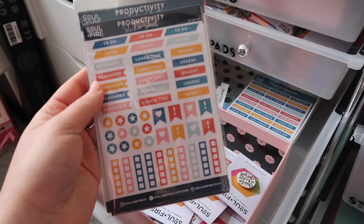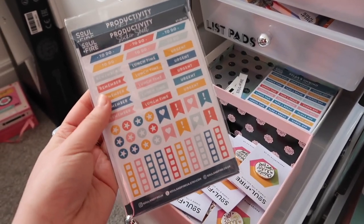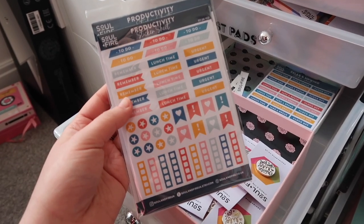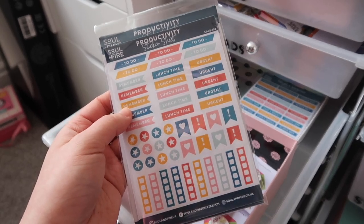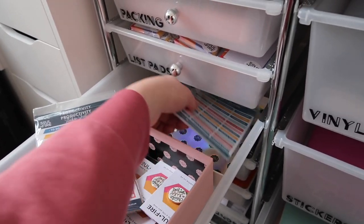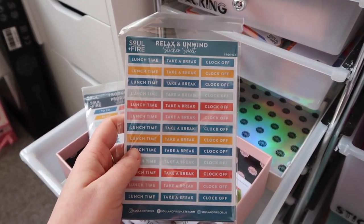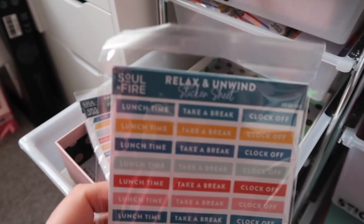This is the new and improved productivity sticker sheet. It's along the same lines as my first one, but I feel like it's a lot more simplified and more practical. So it's a 2.0 version. I've now discontinued that first one. And then also have this one, which is the relax and unwind sticker sheet. And this is just to remind you to relax and unwind.